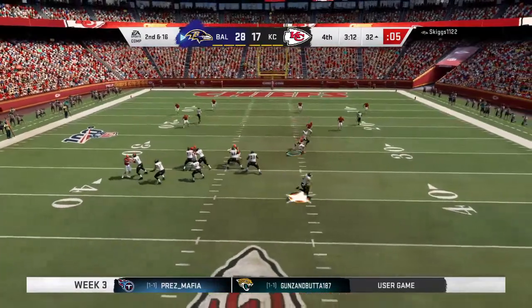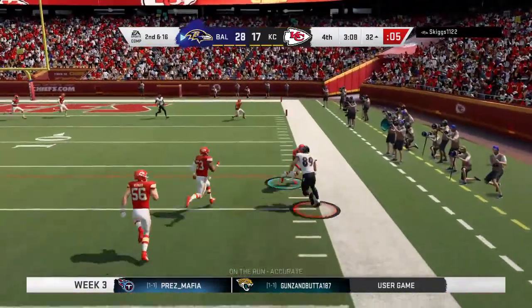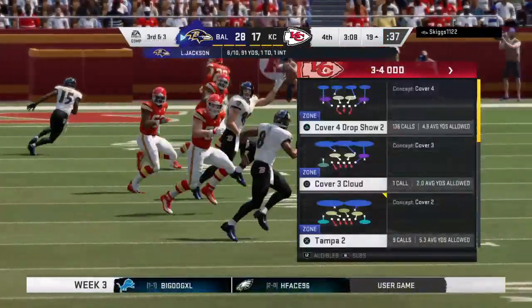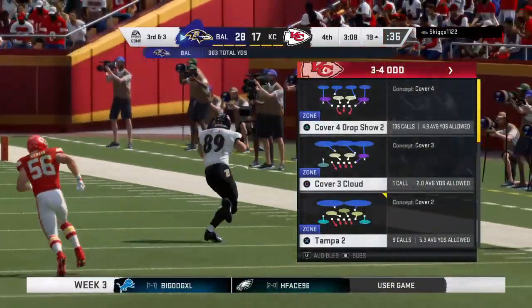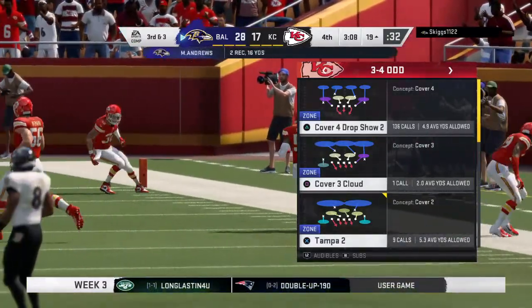And now Jackson will look to throw it. Flush to his right. He's got his man. It's Andrews. And they'll have it in the red zone before he crosses over out of bounds. A good pickup there. 13 yards as they get closer for 3rd down.